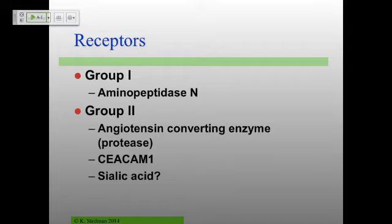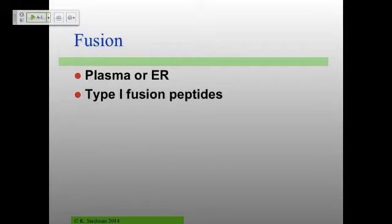Fusion is pretty standard. Again, plasma membrane or ER, and the fusion peptides are part of that S protein. You have a conformational change, and then these things get pulled together. You get membrane fusion that takes place. So again, pretty standard process as far as that fusion is concerned.